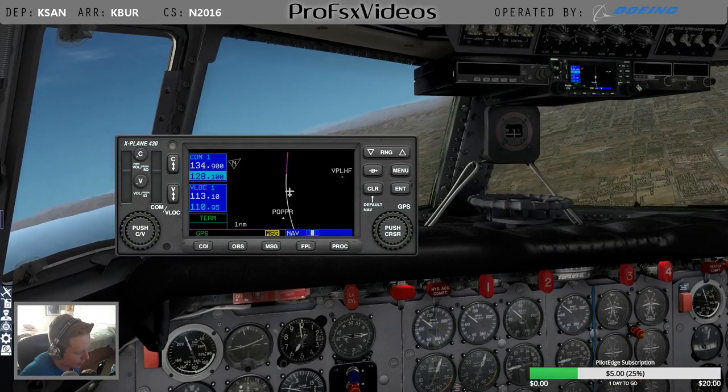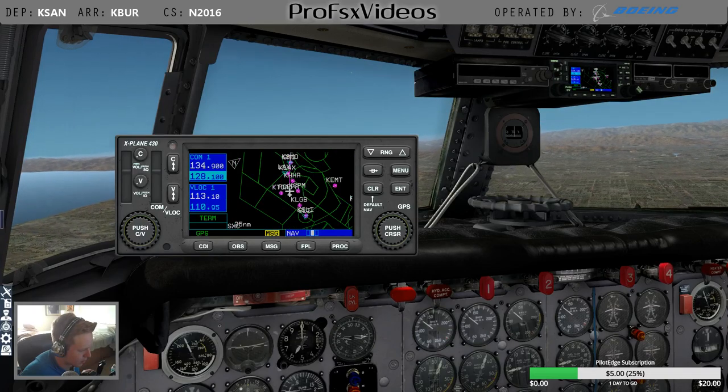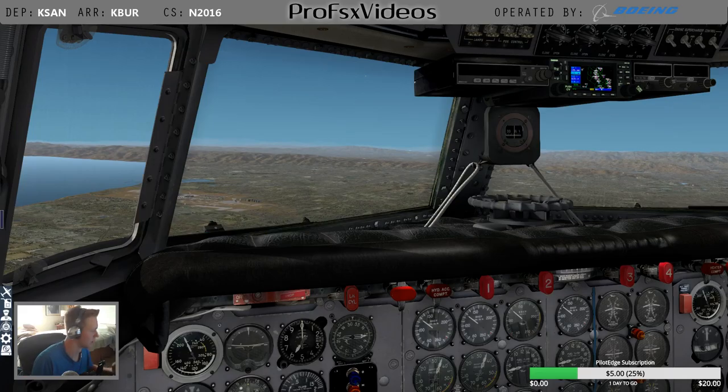4969, I'm glad you still know the requirements of your clearance, but squawk altitude, bring your transponder to normal or off position.